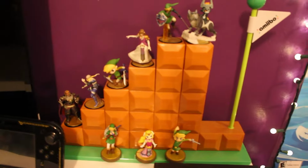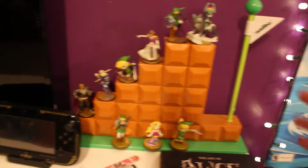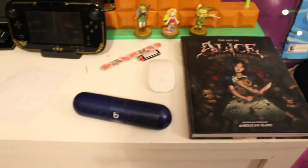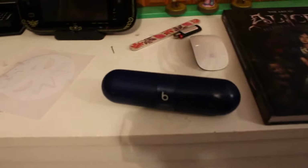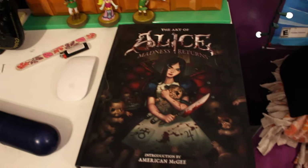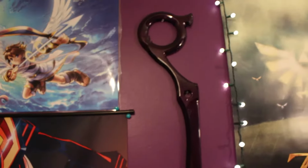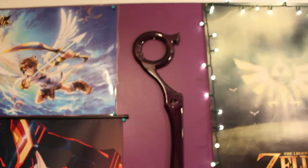Okay, next to all of that, I do have my cool little amiibo display. And then, just to finish off, this is my dresser, by the way. Just to finish this off, I have just a little Beats pill. And then next to that, I have an art book for Alice Madness Returns. And then above that, I have half of Ryuko's Scissor Blade, the one that Nui has from part of the anime.